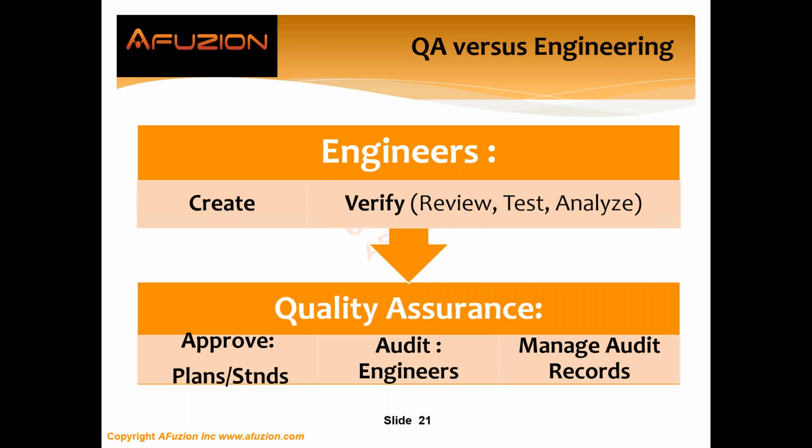Now, remember, there's a difference between QA and engineers. QA doesn't write requirements, design, code. They don't review requirements, design, code. Not technically. That's the engineering job. So engineers, they create and they verify. They do and review. Okay? QA, on the other hand, doesn't. QA can participate, but the primary technical review comes from engineering with checklists.